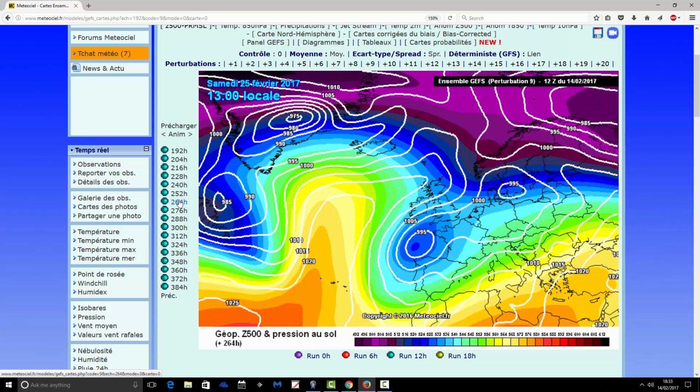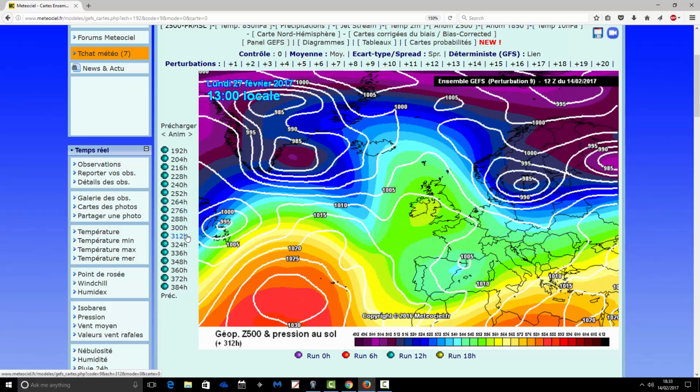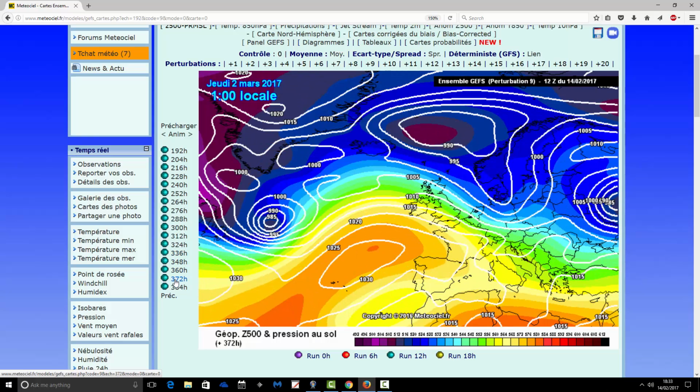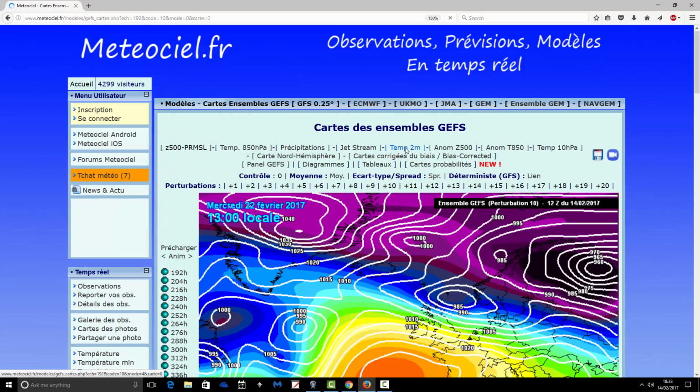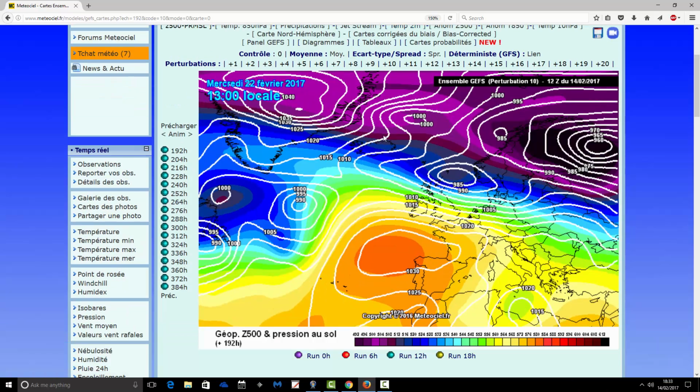Into number 9, and we have low pressure diving southwards on the 25th of February, and then high pressure is building in behind it, although everything is staying westerly with this one, so not a particularly cold one with ensemble member number 9.